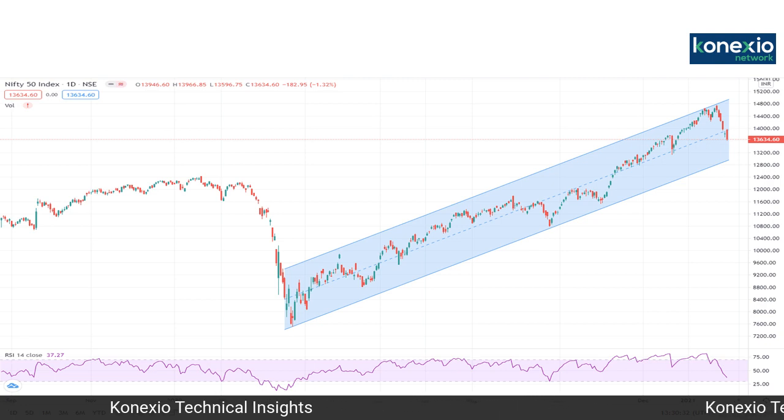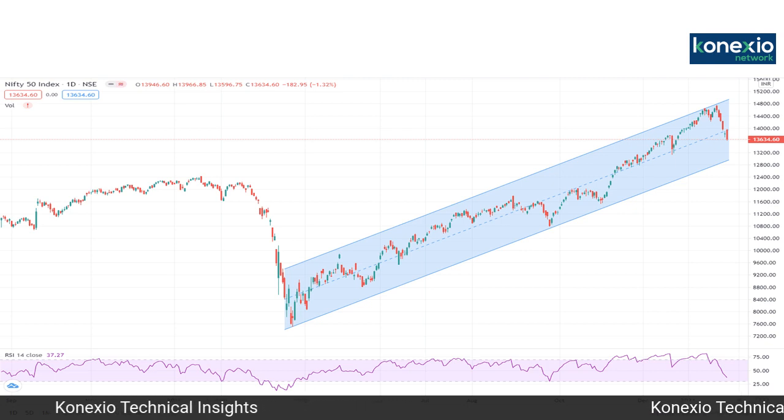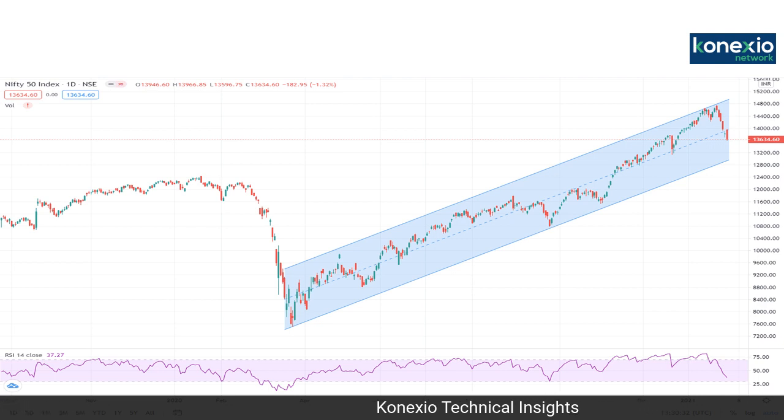On the RSI also we indicated that when Nifty was making higher tops, RSI was making lower tops, which was a clear indication of a negative divergence. And we can see the result. Nifty tanked, a sharp sell-off from the levels of 14,753 till Friday's low, which was almost the 13,600 mark.